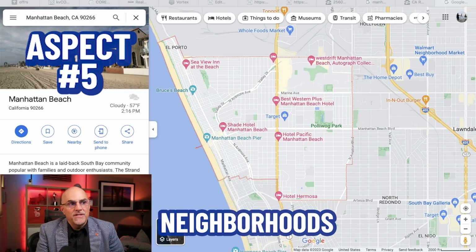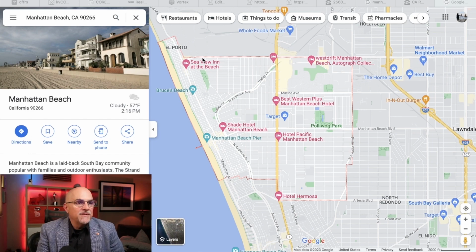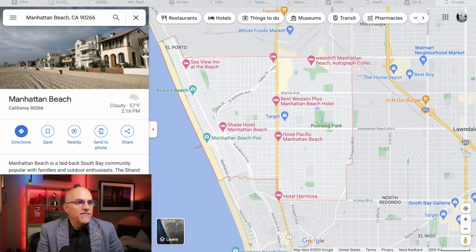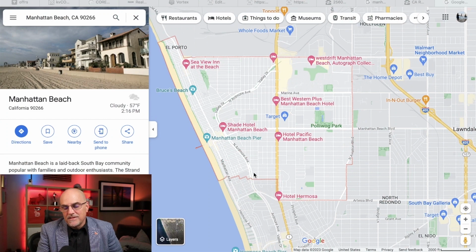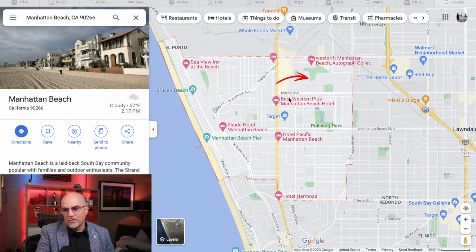Number five is the neighborhoods. There are about 6 different neighborhoods in Manhattan Beach, and I'll show you on the map over here. You have the sand section, which runs along this area right in here. Then you have the tree section, up in this area, northeast of the sand section. You'll have the hill section, which is down in this area of Manhattan Beach. So when you're looking at homes, you're going to see sand section, hill section, tree section. Up here, you're going to have Manhattan Village, north of Marine Avenue. In this section is called Liberty Village, and below that is Mira Costa. So these are the 6 different neighborhoods in Manhattan Beach.